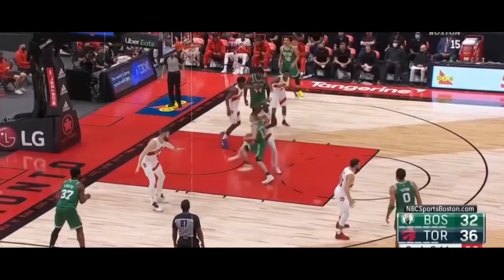So here's how I would train Payton Pritchard to take his game to the next level based on where he's currently at. Pritchard taking it to the basket, hesitates for a moment, then banks it home. Payton Pritchard is putting on a show right now.